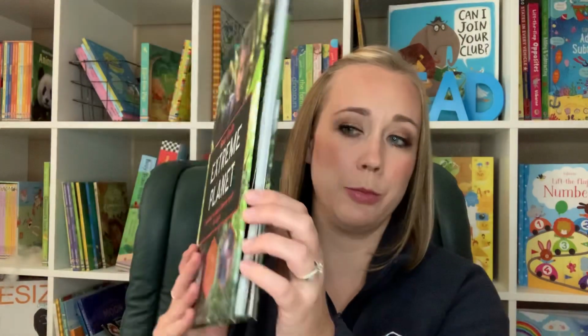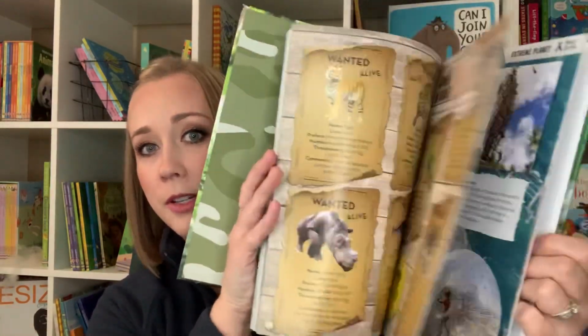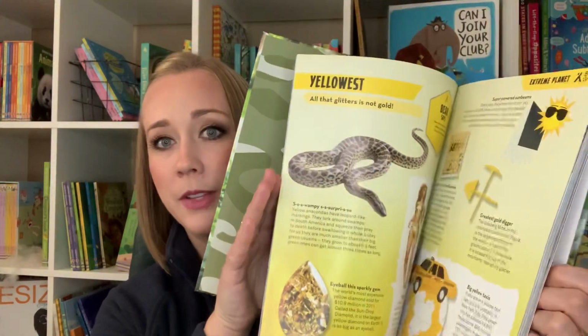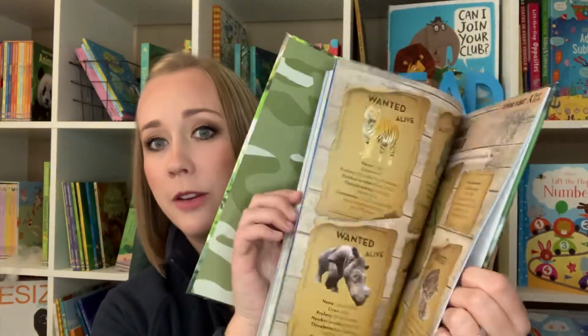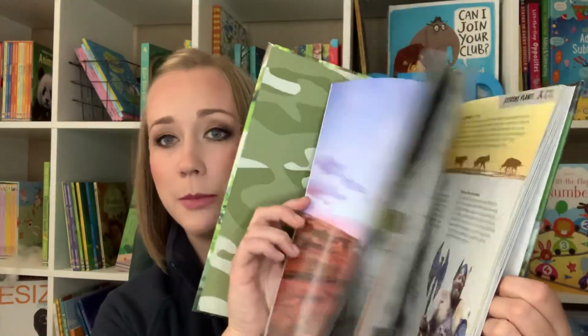And the last that I have is the Bear Grylls Extreme Planet. So this is a hardcover book. It's kind of like more of an encyclopedia type feel, and it's all about the cool animals and extreme things on our planet. Lots of bite-sized chunks of information, lots of color photographs to make it really interesting and visually stimulating to them. We have a lot of Bear Grylls chapter books now and some awesome survival guides.